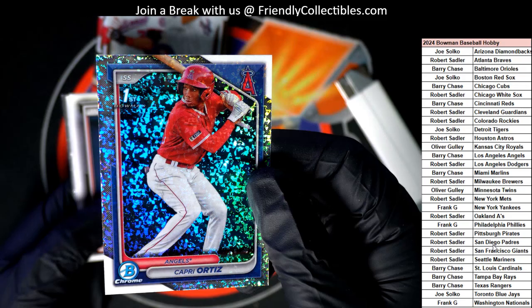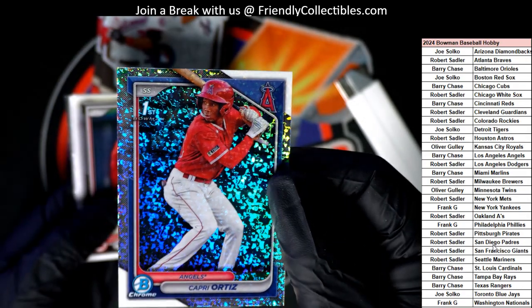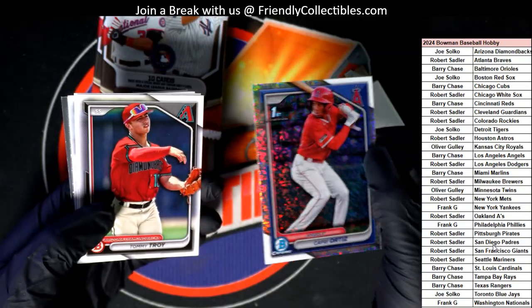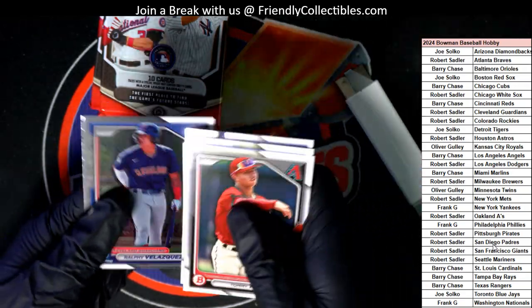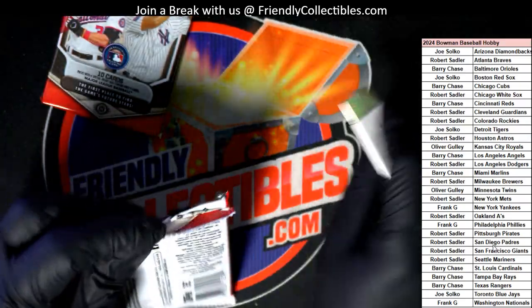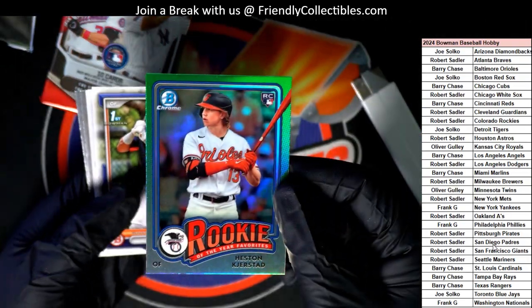There's an Angels parallel. Bowman first. Congratulations there, Barry. This one doesn't have a number stamped on it, but it is a nice parallel. Congrats to you, my man. Getting down to the wire here. And there's an Orioles Rookie of the Year favorites.